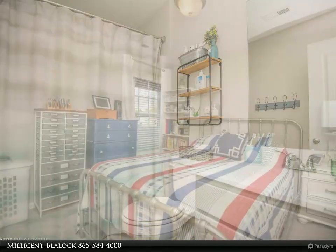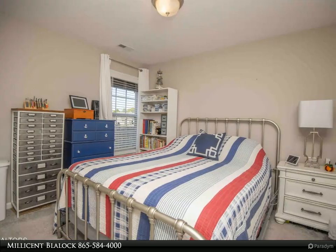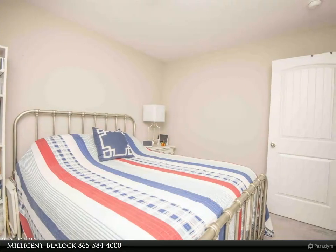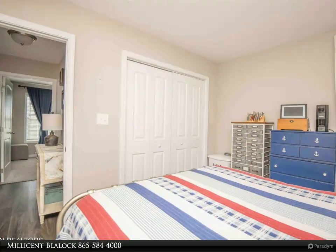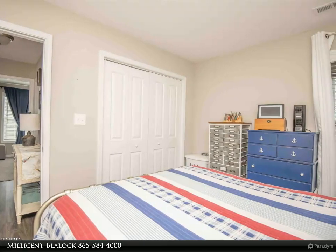This newer construction eliminates the wait typical of new builds, providing you with all the benefits of a freshly built home without the delay. The builder's ongoing projects in the subdivision promise a community that's growing with like-minded individuals who appreciate the finer things in life, like unlimited access to sidewalks, picnic/barbecue area, playground, and swimming pool.